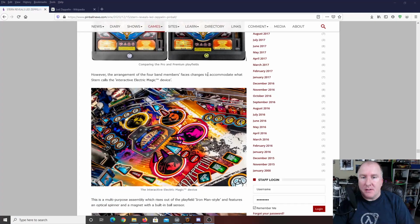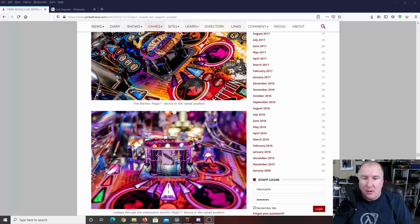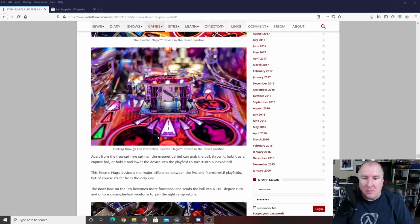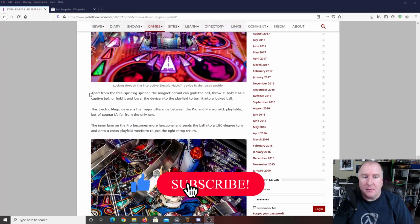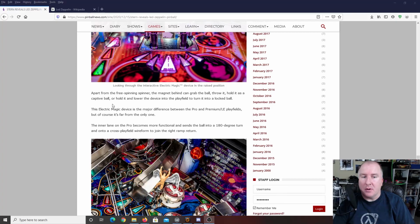Arrangement of the 4 band members' faces changes to accommodate what Stern calls the interactive electric magnet device. So I guess it is a magnet instead of just something that kind of pops up and takes the actual ball, or it does both. Well, poo on me. It shows in the raised position, and it gives a little area to knock your ball through. Apart from a free spinning spinner, the magnet behind can grab the ball, throw it, hold it as a captive ball, or hold it and lower the device in the playfield and turn it into a locked ball. So it can be a locked ball area.